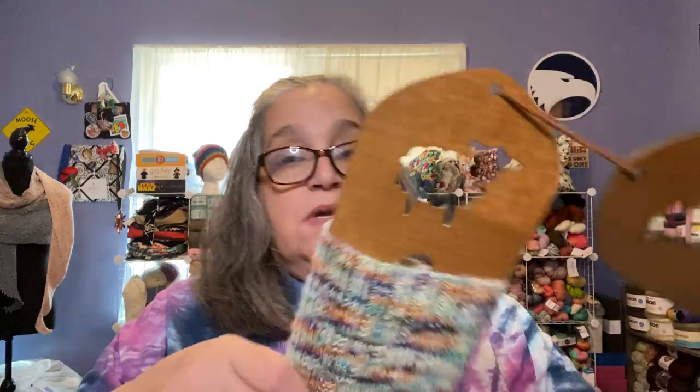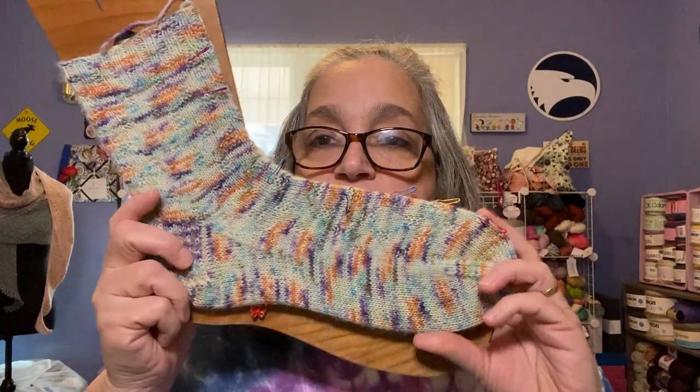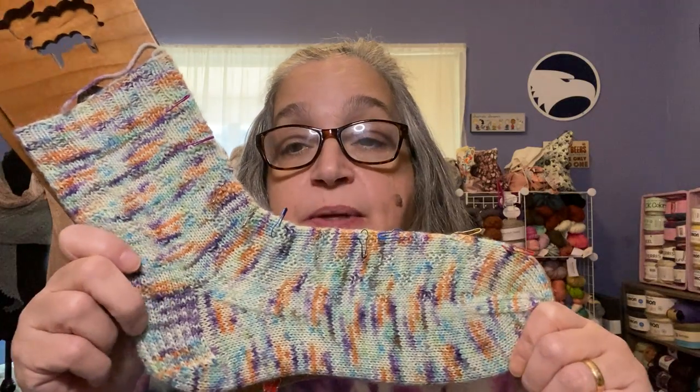This is a free pattern by Kay, the Crazy Sock Lady. It's free on Ravelry. I just had the first sock done and I haven't started the second one. So here it is. The first sock is finished. You can see there is a bit of a pattern. I have the stitch markers in because the pattern is a four row repeat. Every time I started a new repeat, I put a stitch marker in so that when I do my second sock, it will match. I have the same amount of repeats and all that.